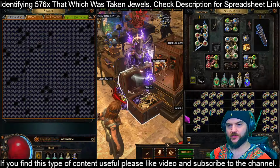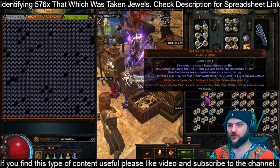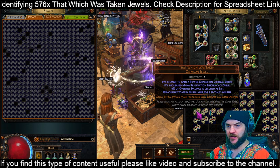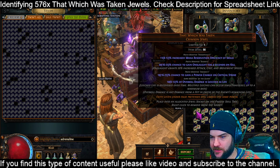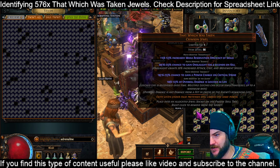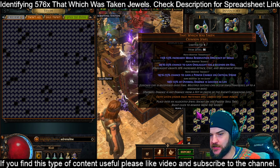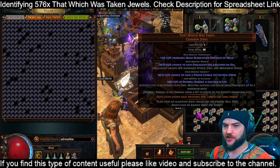Again, these are quite difficult to price, but I think that might be around the one mirror range as well. And again, these prices are highly subjective, and these are not incredibly liquid things. As I mentioned in the first video, even though these have a prospective value, you're not going to be selling them with any kind of regularity.